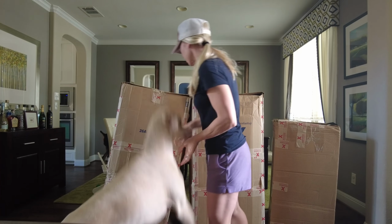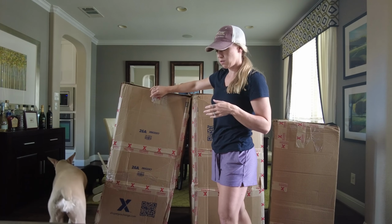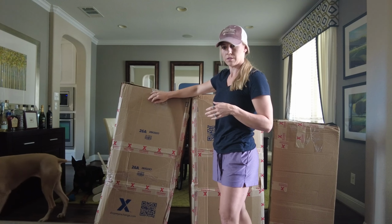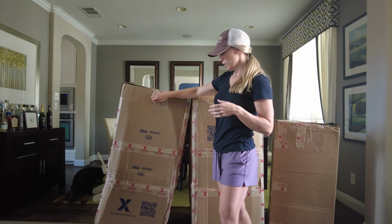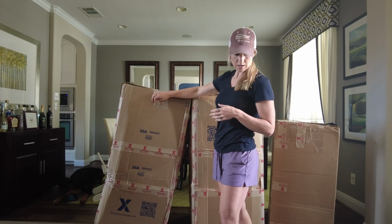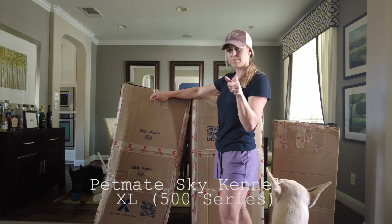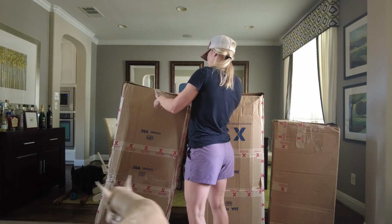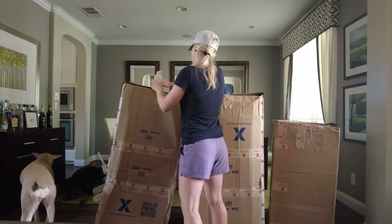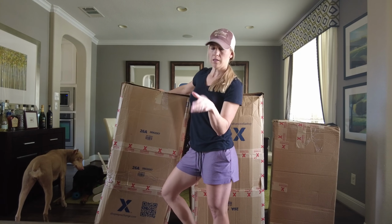All right, so we ordered these travel kennels. They're the 500 series from Sky Kennels. I'm going to get that name for you. They're the Sky Kennels, and they're the 500 series. And the 500 series is technically big enough for the dogs to fit in.